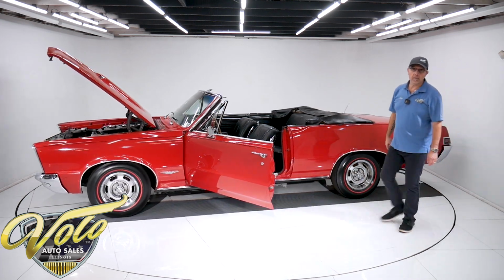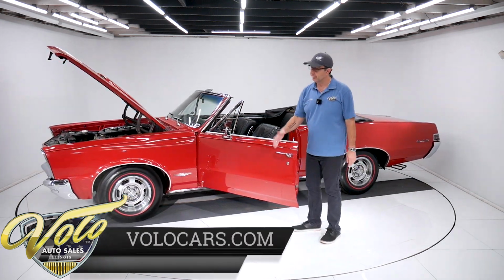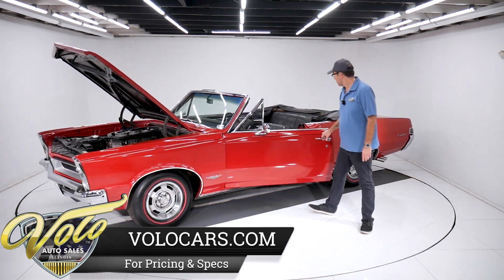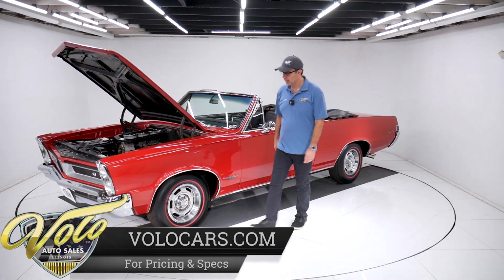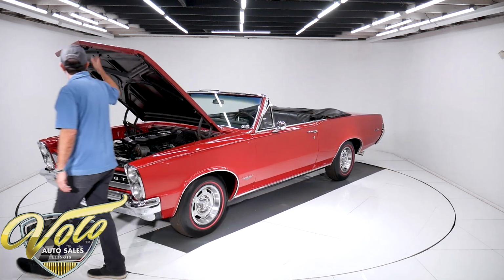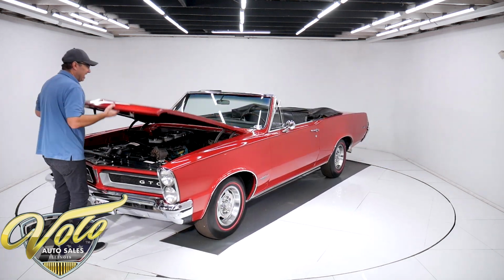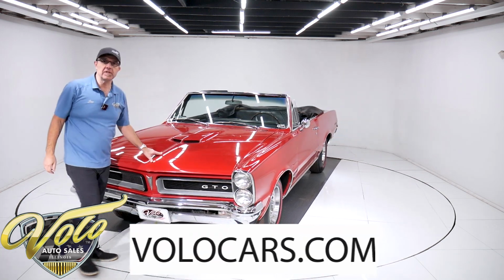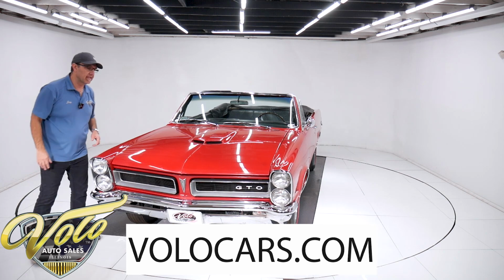Car's got a lot going for it. It's not perfect, but it's affordable. It's a good looking car. Fun to drive. And you don't want to tell anyone it's a LeMans converted to a GTO. I'll keep the secret safe for you.